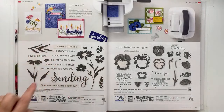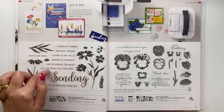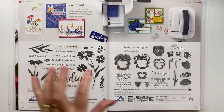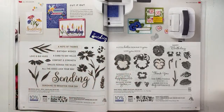Okay, so we have the new Sending Smiles stamp set. So I love the big sending, I love the coordinating, and the flowers are gorgeous. We did have a similar set a number of years ago, but this is gorgeous. It just reminds me of that set, and I think I did own it. I think different words but similar style.